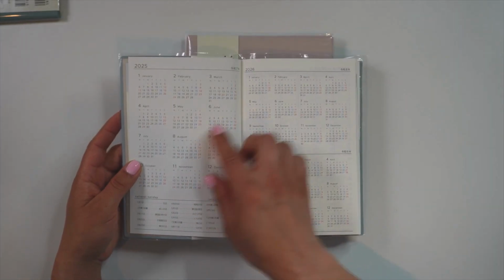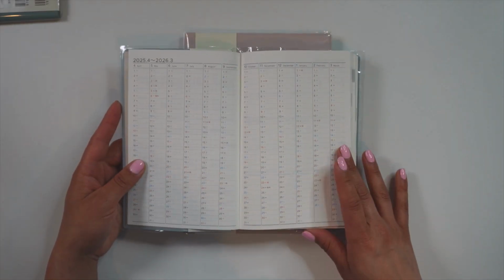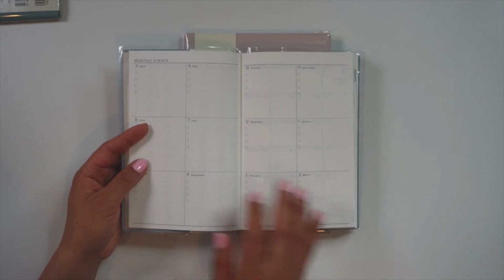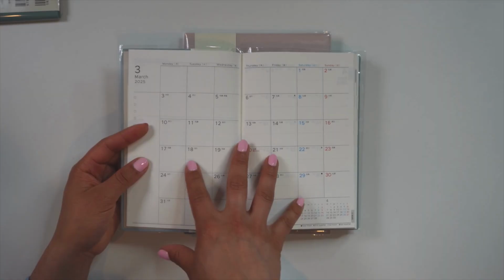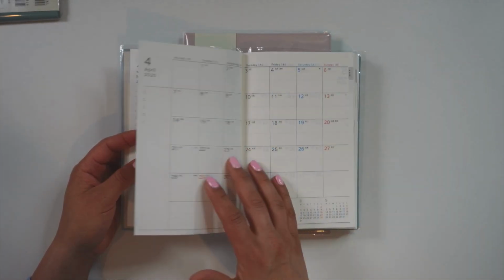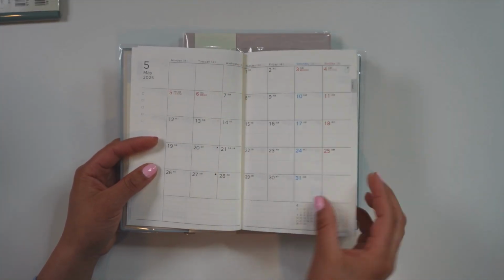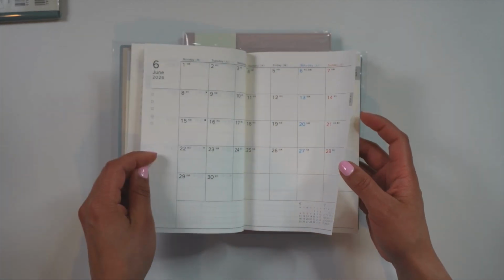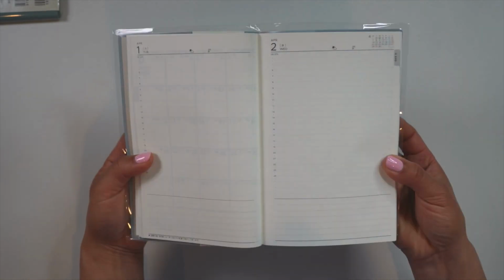There is the yearly overview, followed by the year in 1 page overview. Then you have monthly events starting in April through March. You have a monthly overview with a Monday start. The Saturdays are again blue and Sundays are red. And you have all of the months together all the way through June of 2026. And then you have these daily pages.